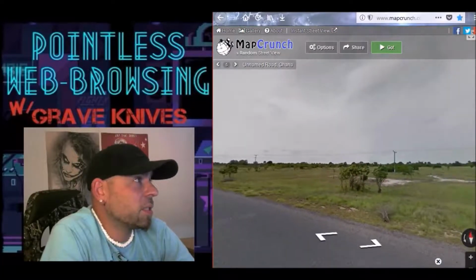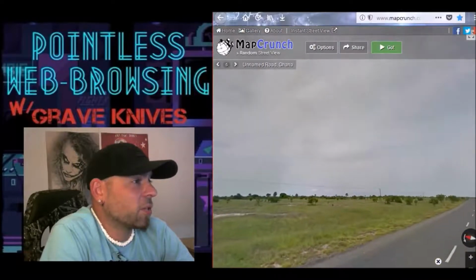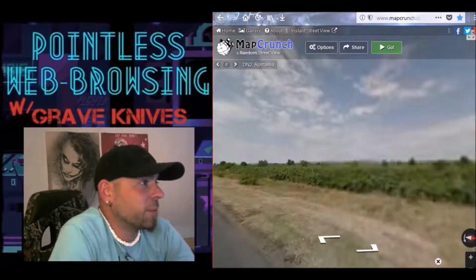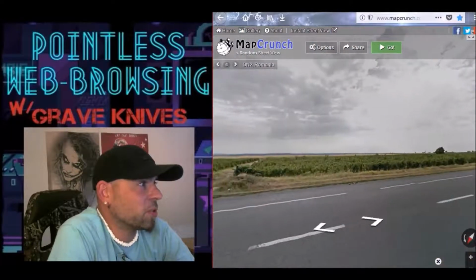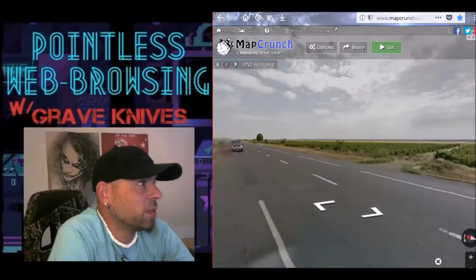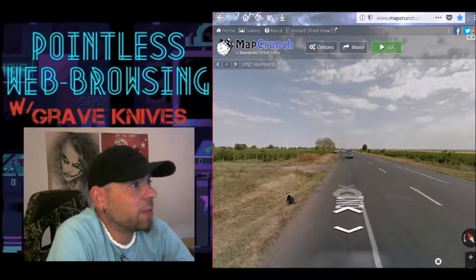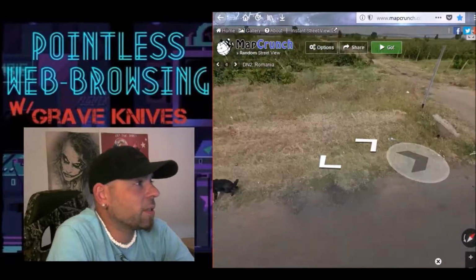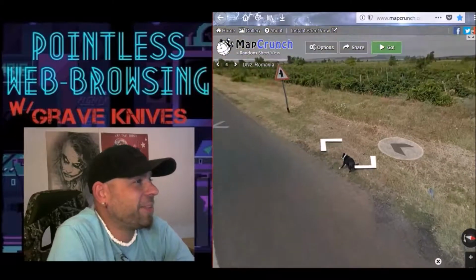This is Ghana. And again, of course, another unnamed road. I don't know, I think it's cool. Well, it was pretty cool. I mean, I didn't know it was going to show me just field after field after field. But who knows? There's a dog. Where's the dog at? The dog's right there. We found a dog.